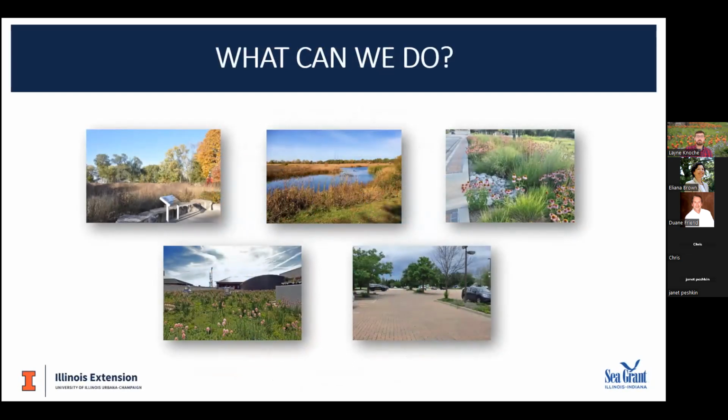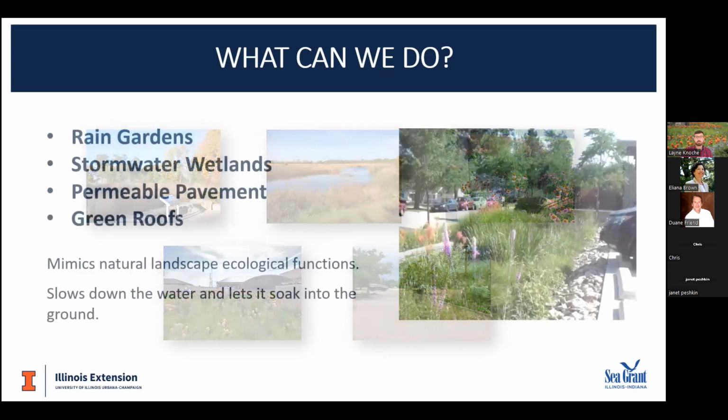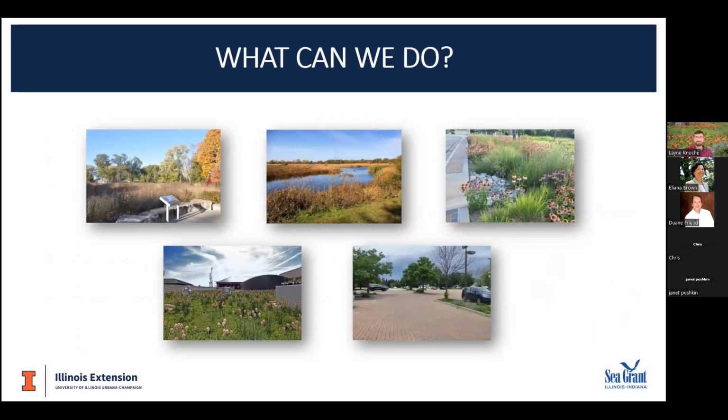So what can we do to shore up resiliency and improve water quality? There are things we can do. That's the good news. I'm giving you the not so great news, but there really are things that we can do. We can support green infrastructure projects like the ones that we see here on this slide. The two on the top left are constructed wetlands. The two bottom ones, the one on the left is a green roof, it's permeable pavement, and the one top right is a rain garden. Today we are focusing on rain gardens.